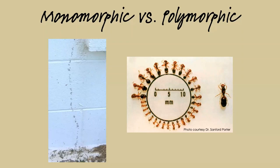And once an ant emerges as an adult, that's the size they're going to be. You don't grow from a little ant to a big ant. All of these different body sizes are in a fire ant colony.